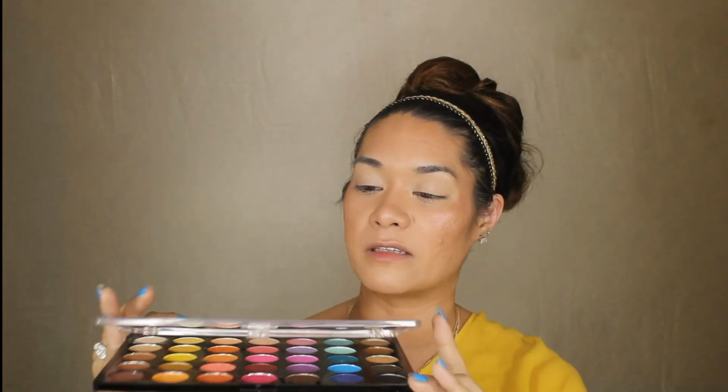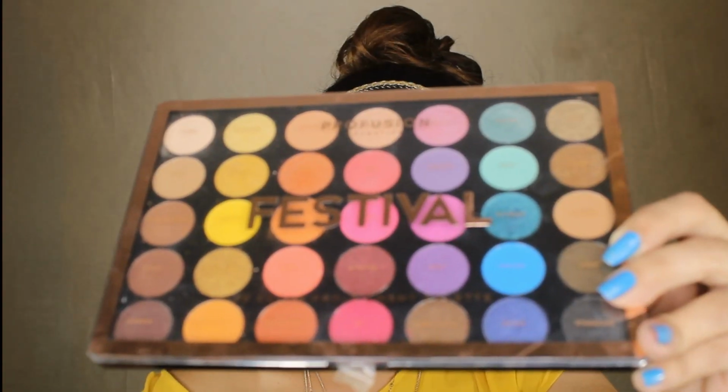So I'm going to go in with the Festival palette, and actually this is kind of cool. I don't think you can see it, but on the cover, on top of each shadow, is actually the name. So it's actually kind of cool.